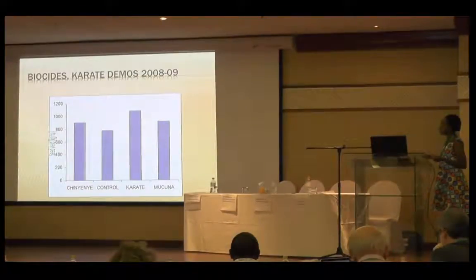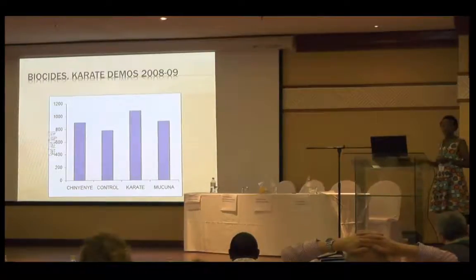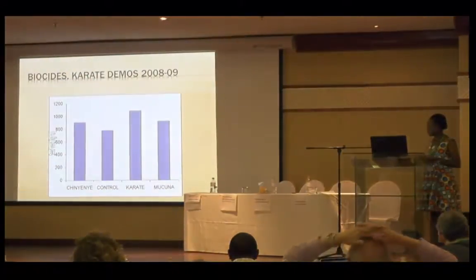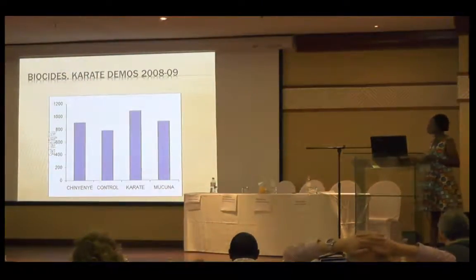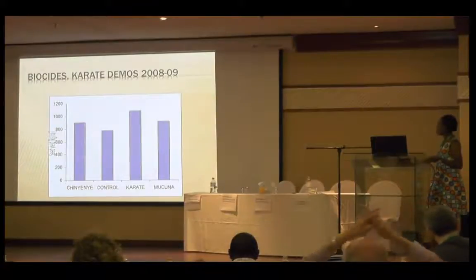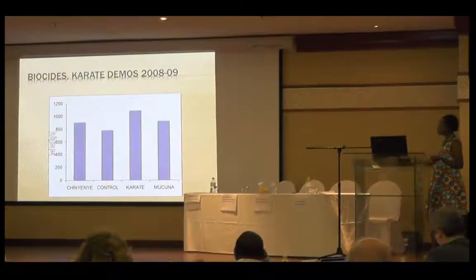So farmers also can use mucuna to control the sesame flea beetle. That's it. As you see, carrot still performs better compared to other botanicals. But it's also better to use these botanicals to control the flea beetle than to leave the field without control.